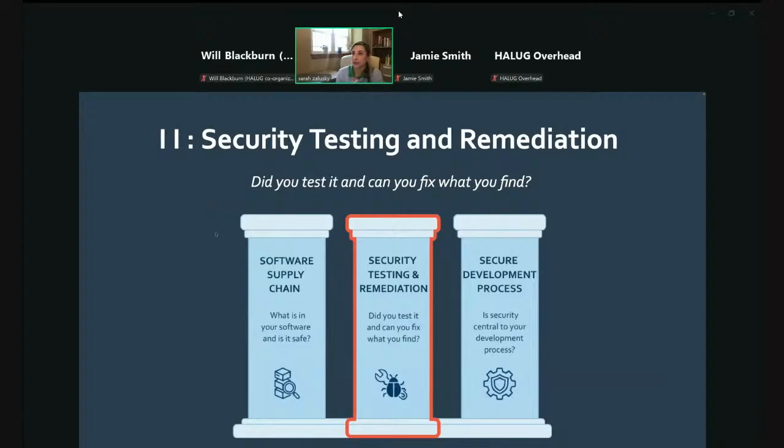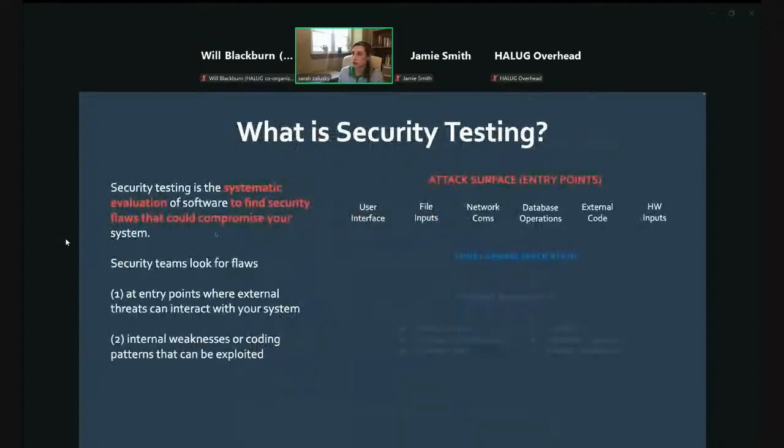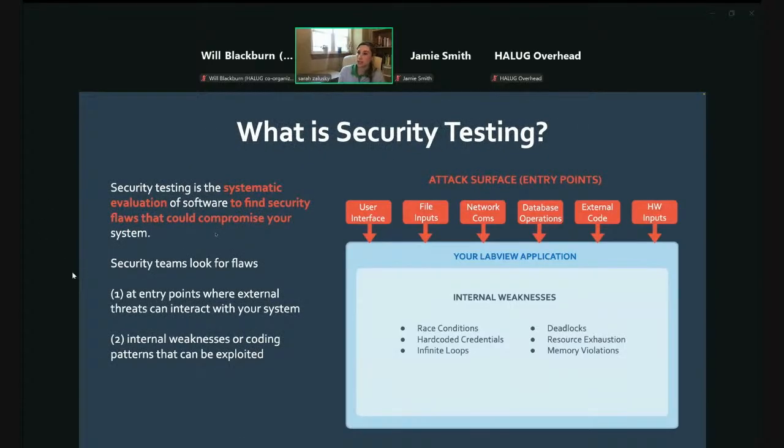All right, pillar 2, security testing and remediation. This is asking the question of, did you test your software for security issues? And did you fix what you found? So what is security testing? Security testing is a little bit different than the kinds of functional testing or integration testing that we typically do on our systems. This is a systematic evaluation of your software to look for security flaws that could compromise your system. And security teams typically look for flaws in two places.